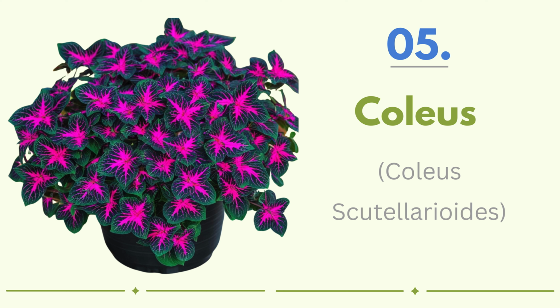Just look at these leaves. Each one's like a piece of art. And it comes in so many different color combos, so you can really get creative with it. One thing to watch out for is regular watering. Keep the soil moist, but not soggy, and pinch back the tips if you want it to stay bushy.